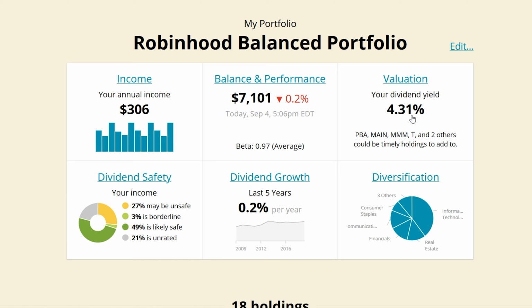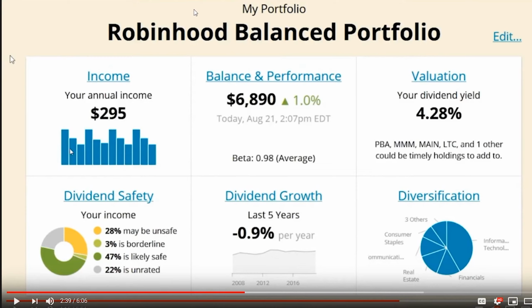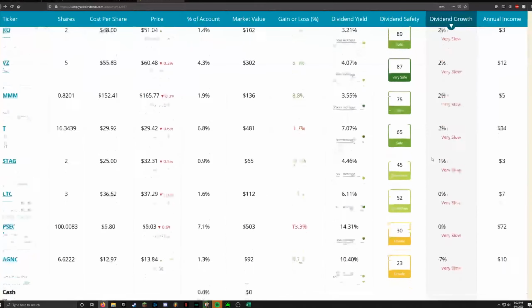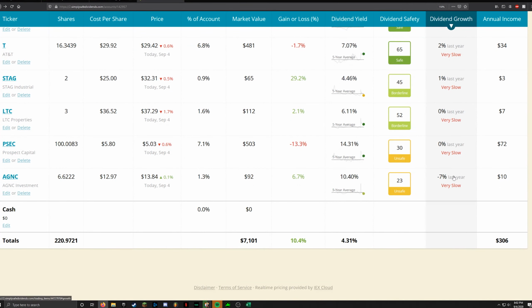So obviously, going back to last week, dividend growth was negative. We've been tackling that for a very long time, and it's been very slow changes in the right direction, but it's been taking several weeks just to even see like a 0.1 percentage point difference. So looking at this week, now it's positive, and I'm thinking it's because Simply Safe did some updating. Scrolling through all my stocks and holdings here, the only negative dividend grower now is AGNC. So I think they just did an update over the past year, basically, because that's all this column is, 1 year of dividend growth.